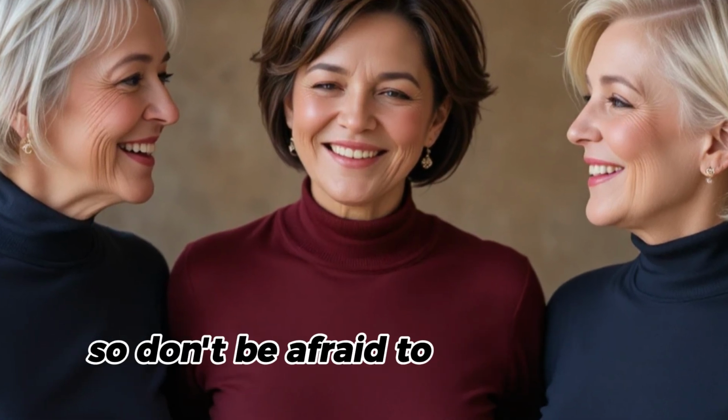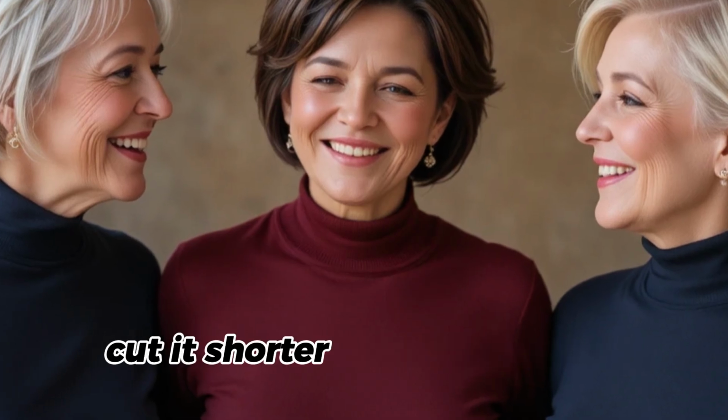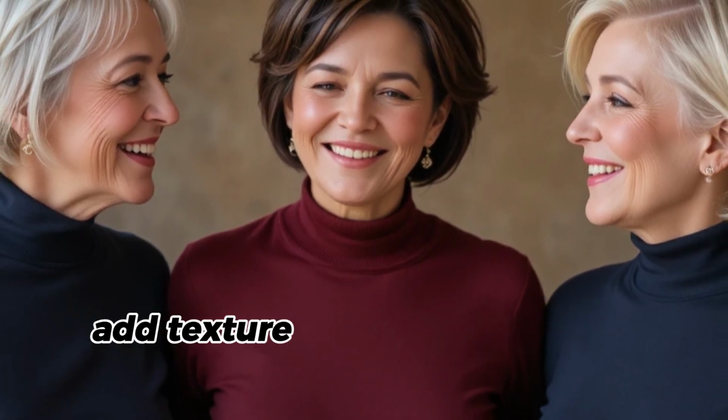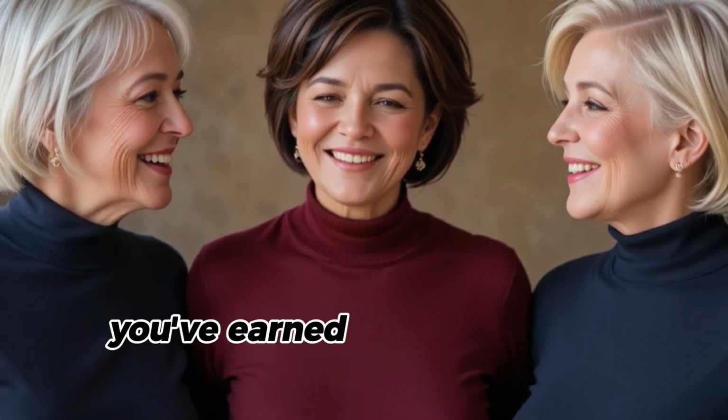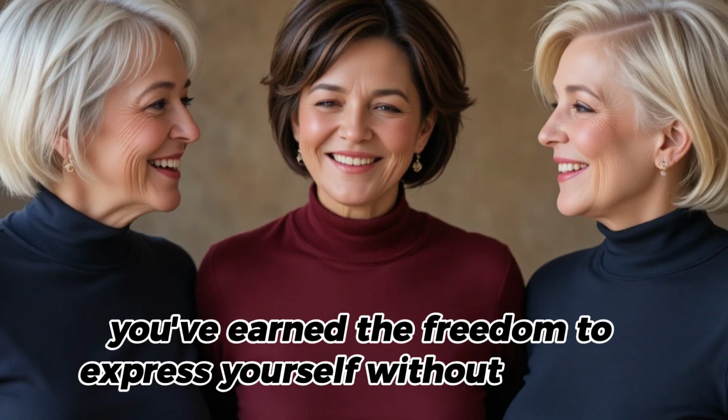So don't be afraid to experiment. Cut it shorter, soften the layers, add texture. Let your hair reflect your energy, not your age. You've earned the freedom to express yourself without apology.